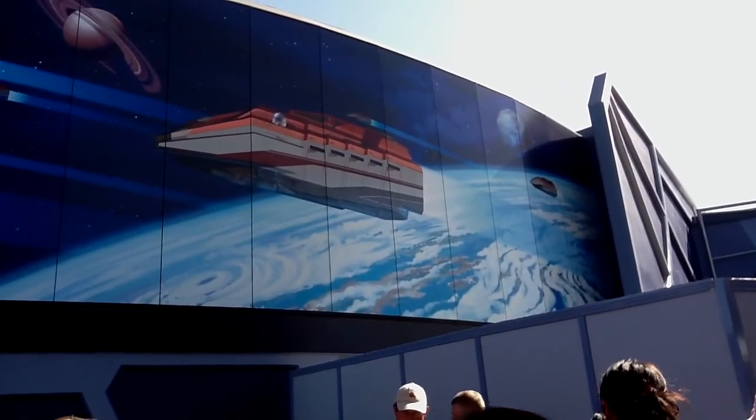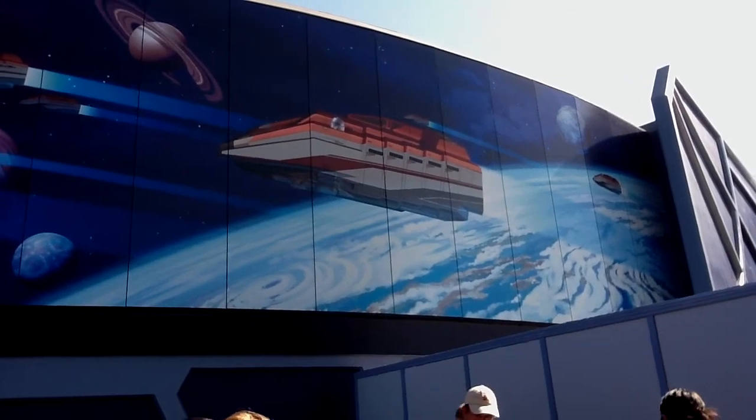And over in Tomorrowland, the Star Tours mural, Star Speeder, has been repainted.